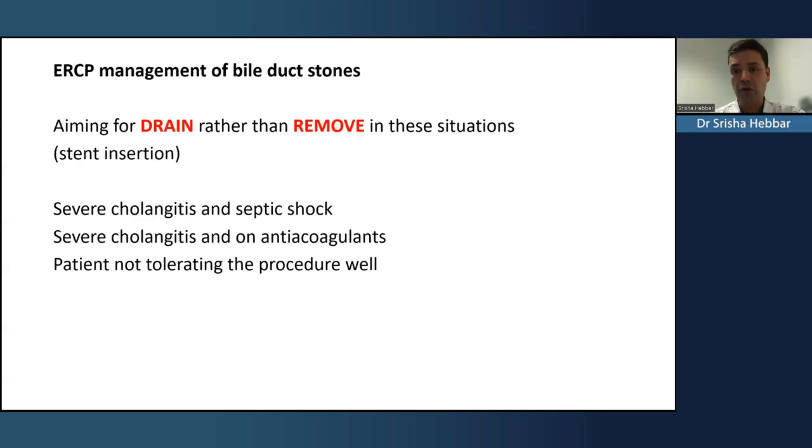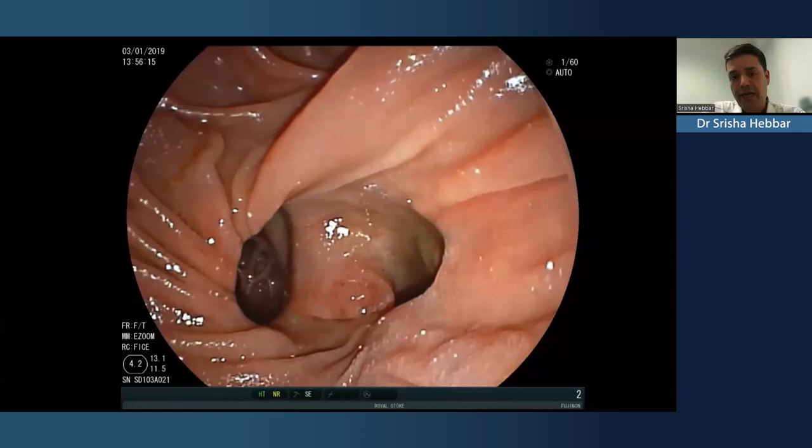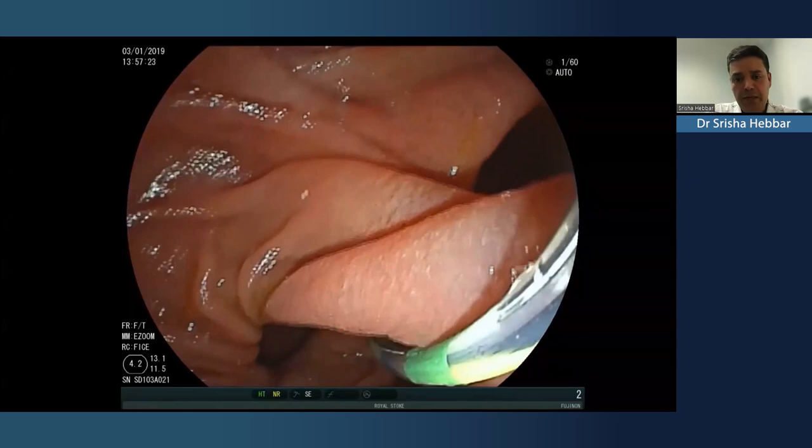But in all of these situations, just to show this, this was a patient on rivaroxaban who had cholangitis, was septic and hypotensive. Your aim was to just put a stent and come back. It's slightly difficult in a way that there is a diverticulum on both sides, but when the ampulla is in between the two diverticula, sometimes it's easier to cannulate.